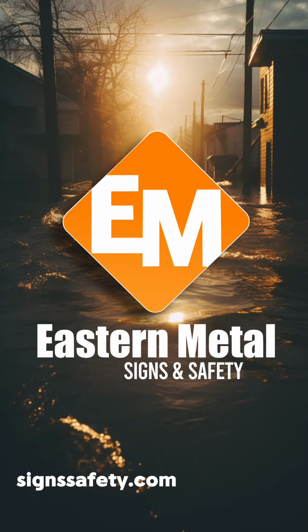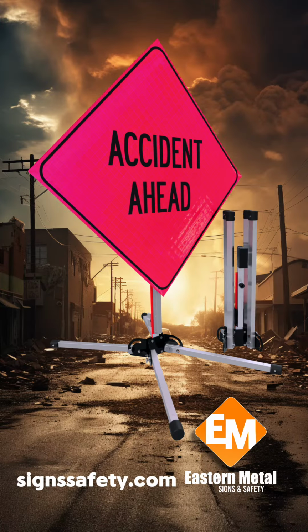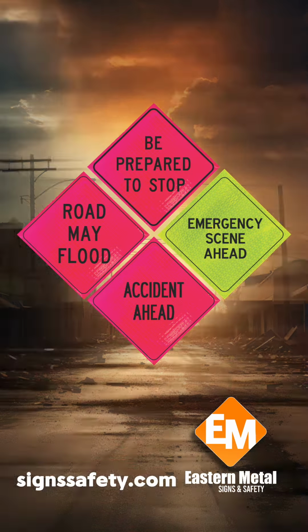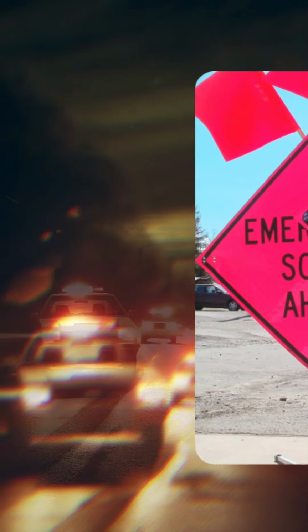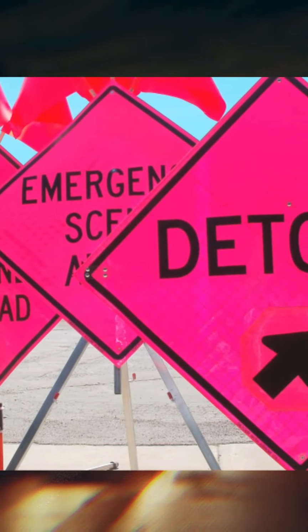In a world where natural disasters and accidents can strike at any moment, preparedness is the key to resilience. Eastern Metal Signs and Safety is proud to stand by your side in supporting disaster recovery efforts with our range of portable and easily deployable roll-up signs and sign stands, all proudly made in the USA. We understand the urgency that critical incidents demand, and that's why our products are designed to be both swift and effective in their deployment. With custom and standard.